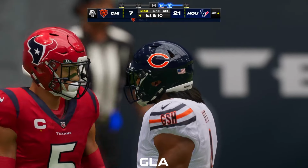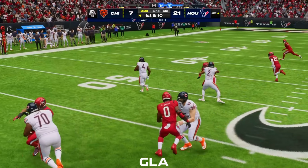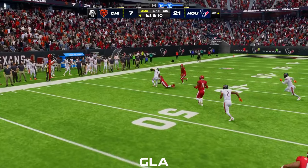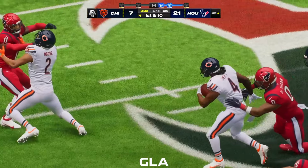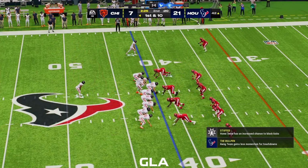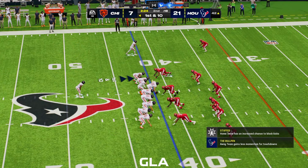119 yards rushing for him as he has been tough to stop here this first half. They're making it look easy out there. Another first down. So far on this drive, let me do this little bit of math here. 4 plays, 3 first downs. That's a pretty good recipe for success.